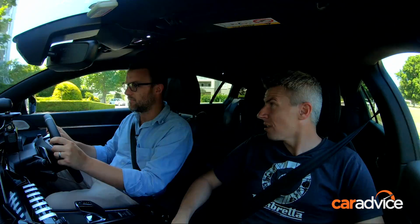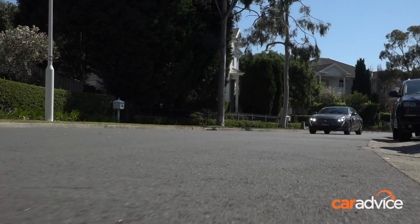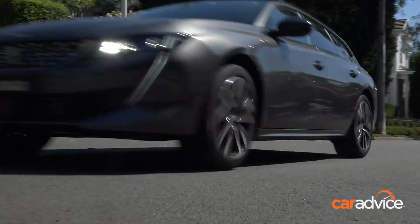What about the engine? Now we've got a 1.6 litre turbo. Now this is a biggish car. That's a small engine. It is. When you look at it on paper, you sort of think, oh, that's not good enough. Especially when you consider that the other car that this engine is in is the 308 hatchback, also called the GT. It's a much smaller car though, isn't it? Exactly, and again, that's about 200 kilos lighter.